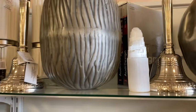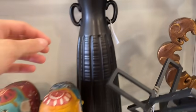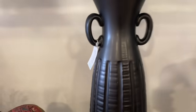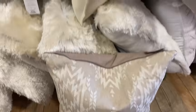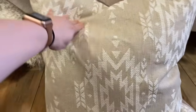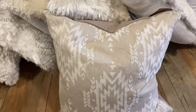Isn't it funny how pricing changes from store to store, even though they're the same parent company? I like this, you guys. $19.99. I think that's a good price. I like that. You guys, I love this pillow, but I don't know that I should do something this extreme in my room, but I like it for somebody else who's a little more boho than me.